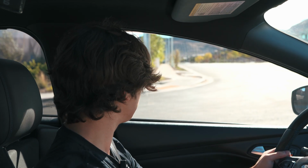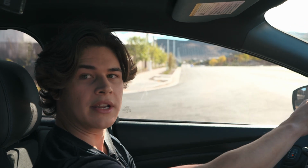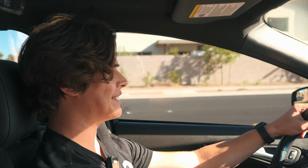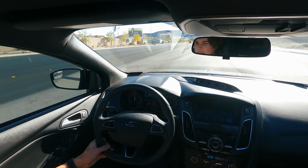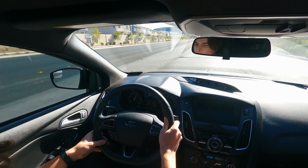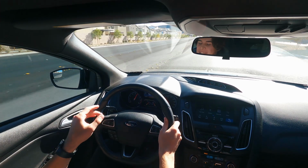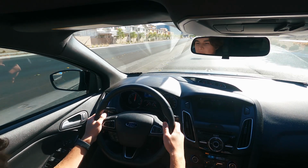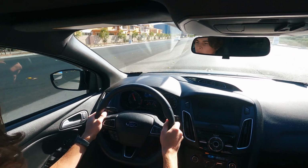Now, since it's not my vehicle, I'm not gonna initiate drift mode because I don't want to run it into anything here, but just a straight line acceleration. It even has a little RS light that flashes on the screen when it's time to shift around when you hit 6,000 RPMs. Super cool.